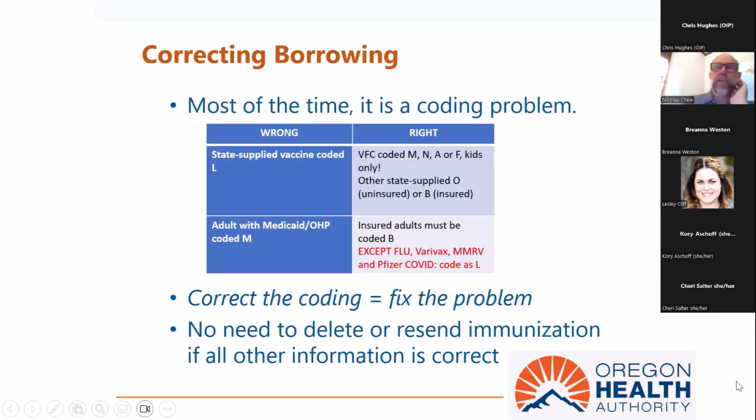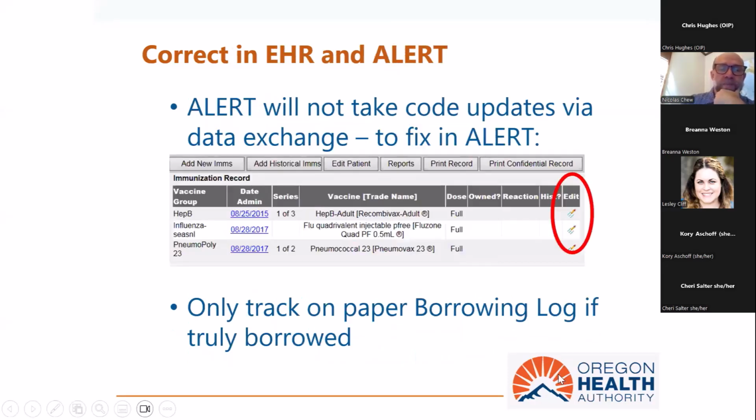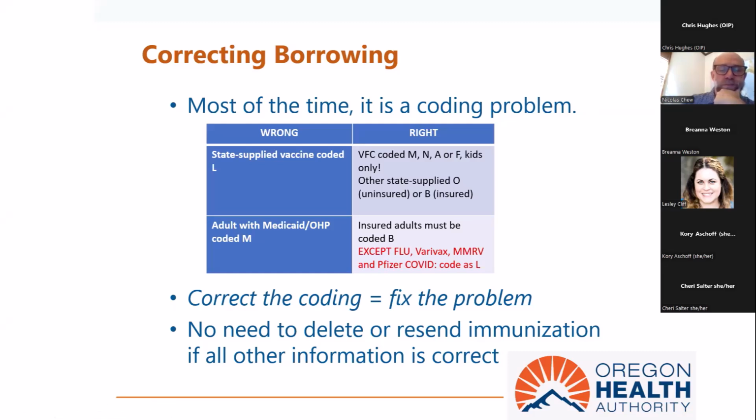So for you guys, for the vaccine access program clinics, most often when you find a borrow, it's a coding problem rather than a real borrow, because you're only carrying two stocks for flu, varicella, and if you carry MMRV and Pfizer COVID. Otherwise, you just have one stock. So it's not likely to be a borrow. It's much more likely to just be an issue. So correcting the coding fixes the problem, but you have to correct it both in alert and in your EHR.